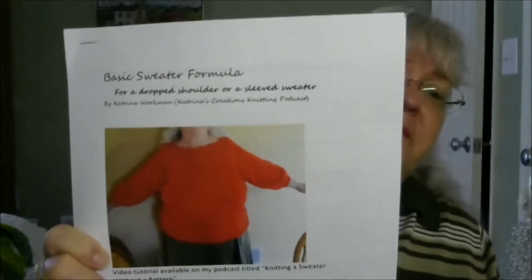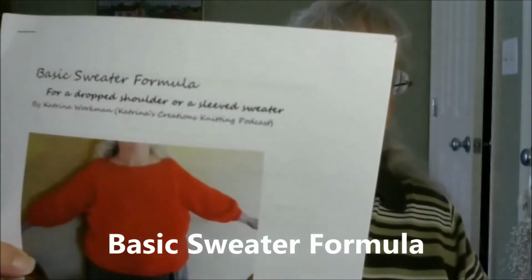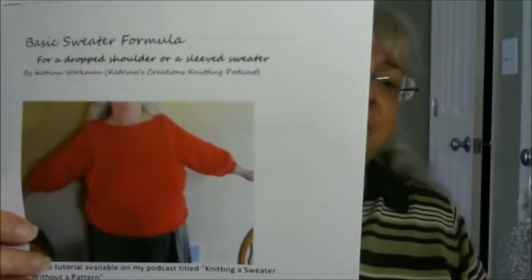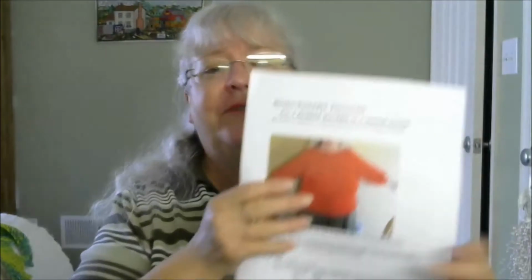I finished it up. It is called Basic Sweater Formula. So it's right there. That's me on the cover. I wish it was a thinner me. It's a little bit thinner me than it used to be, but yeah. I've been working on weight loss, and so far I've hit 18 pounds and I seem to be stuck for a little bit. But anyway, this is now available on Ravelry.